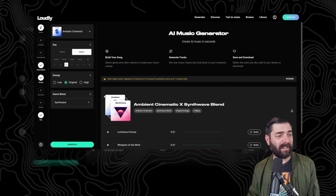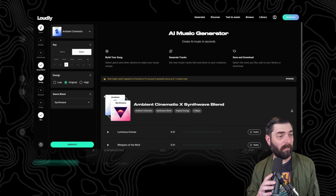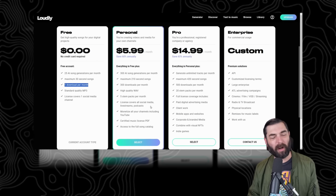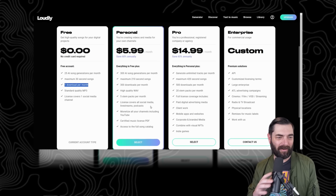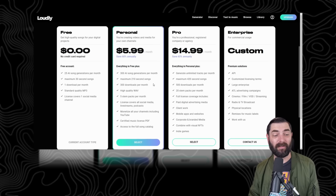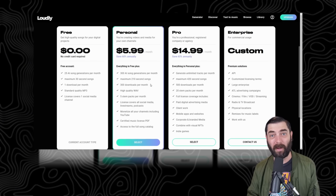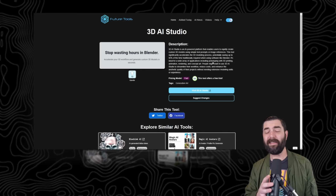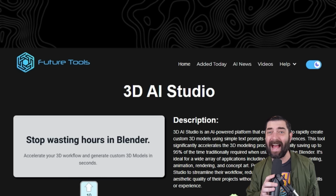So a few options there. It does generate really, really good music. I could generate up to 25 songs, but I can only download one of them, so I didn't download any of the ones that I just generated. But for $6 a month, you can download up to 300 songs a month. Use them in your videos, use them in your podcast, use them however you want. They're royalty free. Pretty cool. Next up, I want to take a peek at 3D AI Studio.